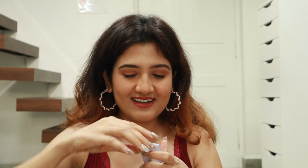Haven't even opened it. Like, what's wrong with me? I did not get time only. You know what happened? I had ordered all of this to Goa. I was in Mumbai that time. Then I came to Goa, got married. Then I went for a mini honeymoon kind of. Yesterday I came back. This is pretty. It's small, but it's pretty.